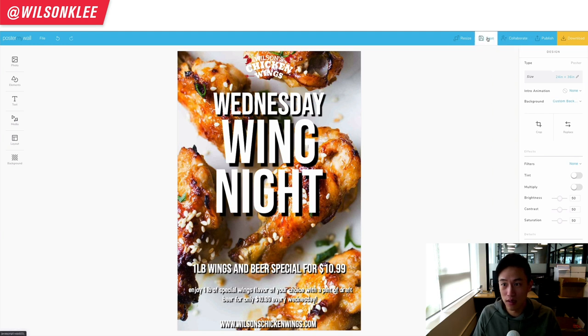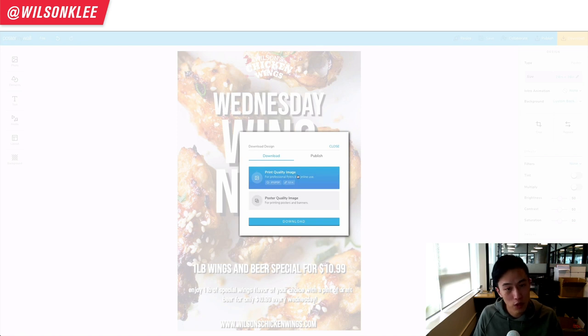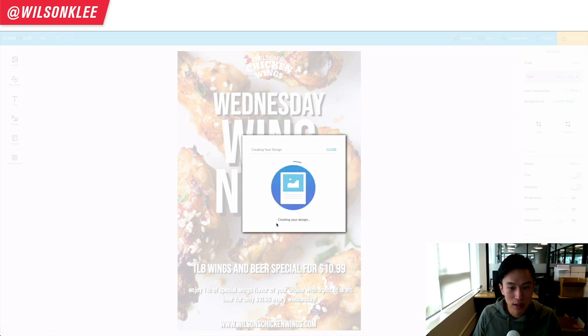So I'm just gonna click on save. And poster quality image or print quality image is the one that you're looking for, so that way your images don't get pixelated. I can just click on download.